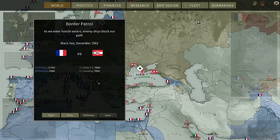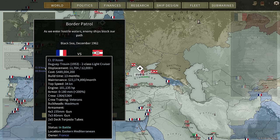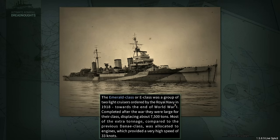All right, for you this is instantaneous. But for me, this is actually the next day, because the recording session got totally interrupted. I've got two of these Bosna-class light cruisers. They're reasonably nasty things, and they can easily destroy these two ships. I tried to withdraw, but I couldn't. So I have to fight the battle, but I'm going to try as best I can to just bug out, basically.